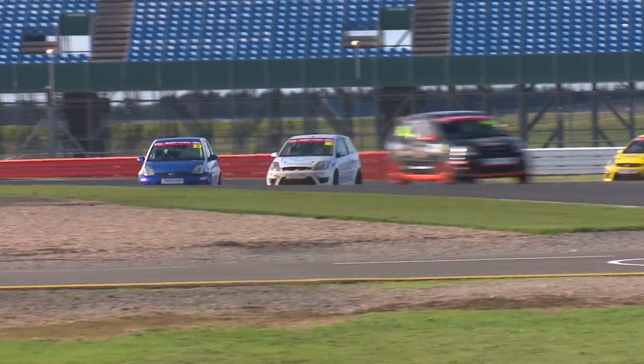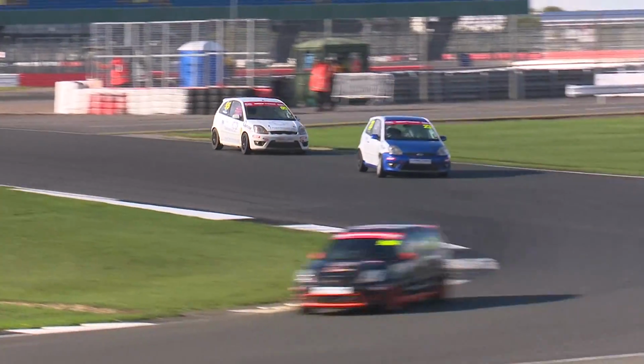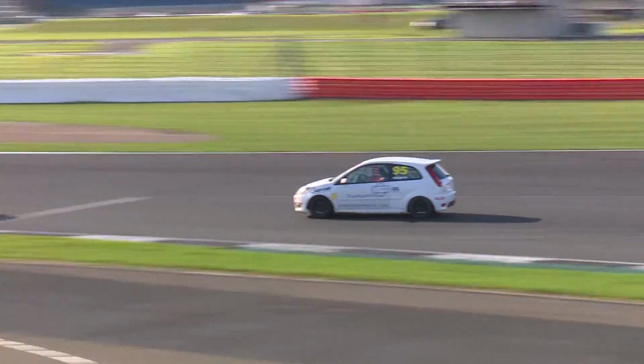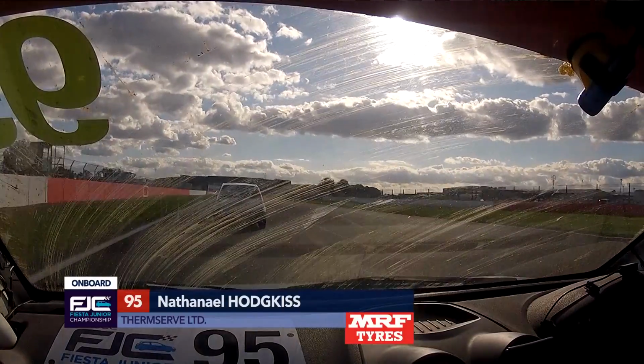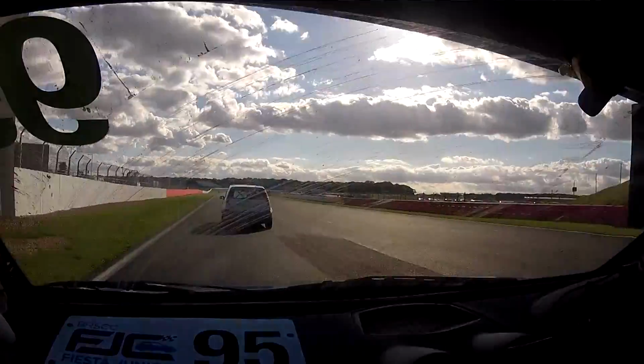So they run through, out of Village, into the link. And still, Isaac Smith is hanging on for dear life in fourth position. Hodgkiss and Turner have given him plenty of challenge over this race, but thus far, he has held on to it with gusto. Here we go again. Nathaniel Hodgkiss under the bridge, trying to make this move happen.